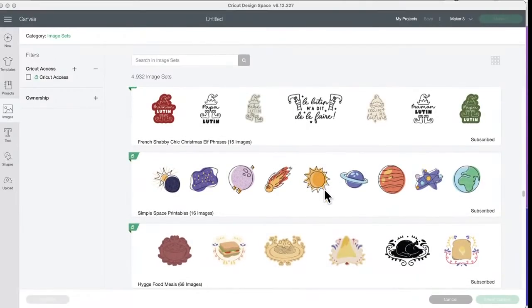Simple space printables. Oh, I like these. I like how it's not colored in the lines. I think that's cool. If you don't color in the lines, you can color great because that's in style now.